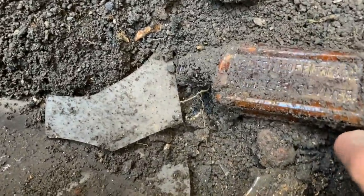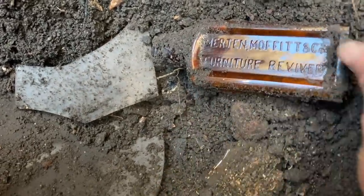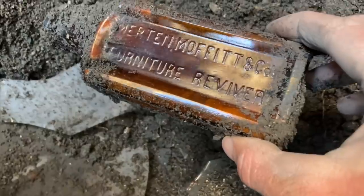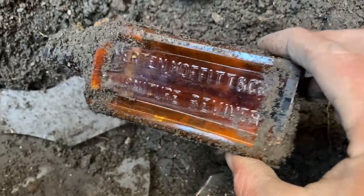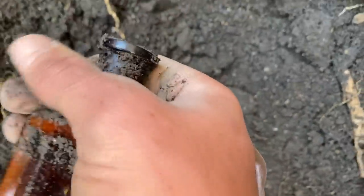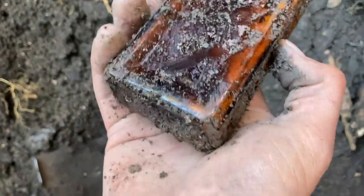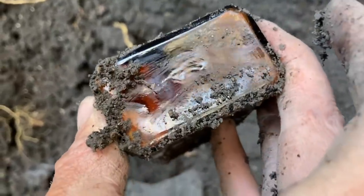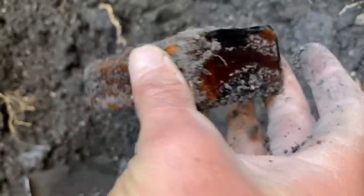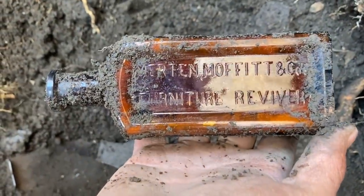Ooh, it's a furniture reviver. Cool. Merton and Moffett. This is a Western bottle for furniture. Furniture polish. Nice. Yeah. I think it's in pretty good condition. Western blown, turn of the century. Furniture polish bottle. You can tell this guy was kind of living large, you know, had leisure time to clean his furniture, actually cared enough.